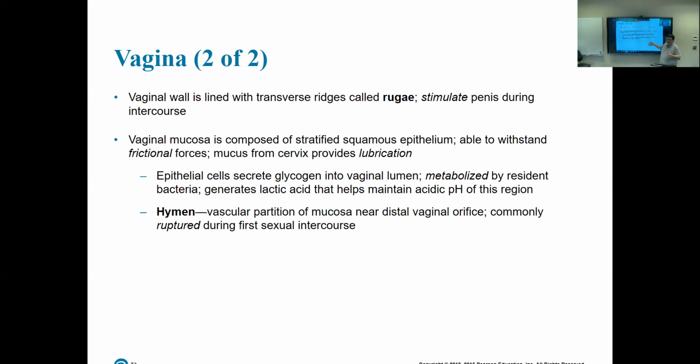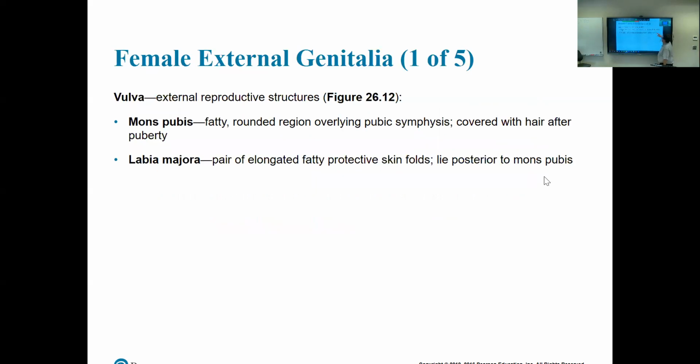So you could still have an intact hymen and not be a virgin, or the reverse. Okay, so it's not a very good indicator. But anyway, it is a real structure. So usually, the first time a girl has intercourse, there'll be a little bit of bleeding or spotting that day or after that, due to this opening up. But it is a real structure that has a lot of mythology associated with it.